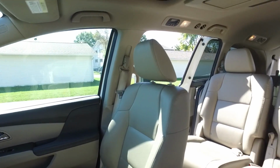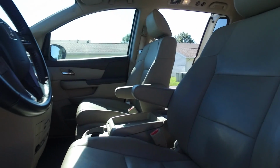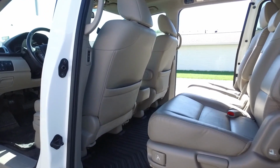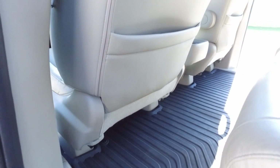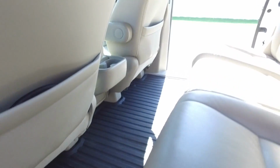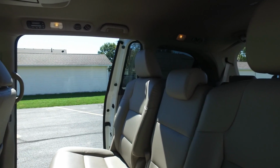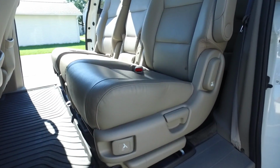Check out this interior. Seats are in fantastic shape. Leather still looking nice. Move around back here. Got the headphones down inside the headrest. You can see them a little bit there. All-weather floor mats. I love these Odysseys. Look at this back seat, guys. Still nice and clean.